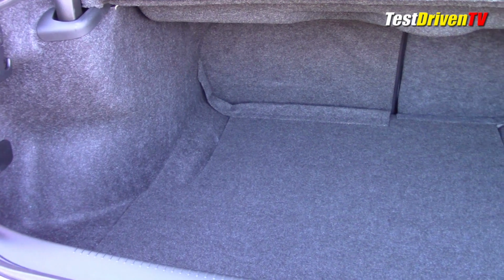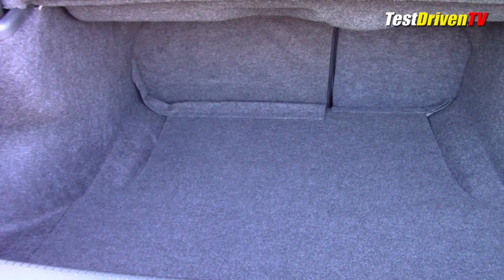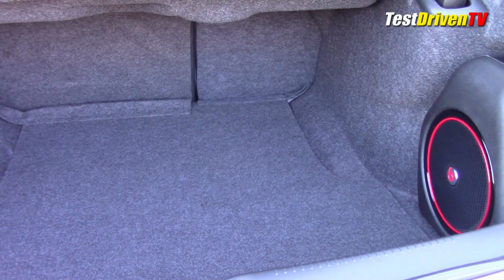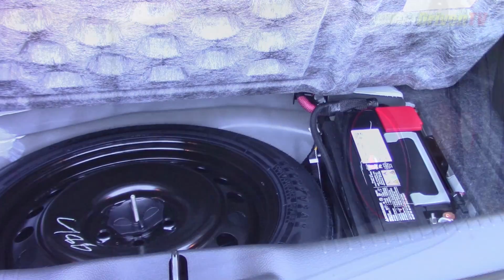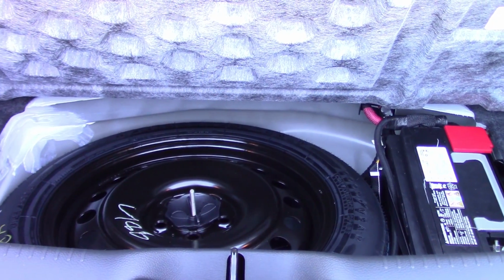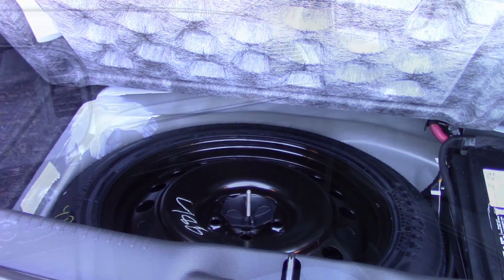The rear seats do fold down in a 60-40 split to expand the trunk space if needed, which even on its own is pretty impressive with 16.3 cubic feet, though you do lose some of that space with the Beats Audio subwoofer. And under its floor is a spare tire, which I always like to see in a car market fast getting rid of them.